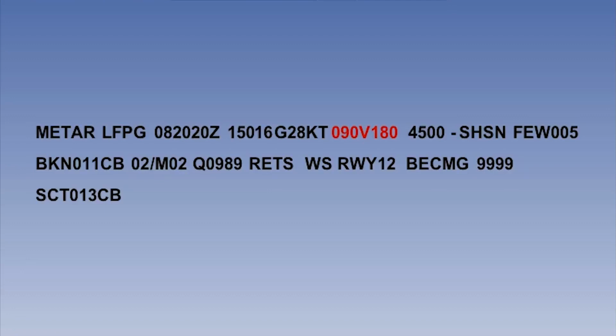The visibility from the observing point was 4,500 meters in a light snow shower. The cloud was few at 500 feet and broken cumulonimbus at 1,100 feet. The air temperature was plus 2 degrees Celsius and the dew point minus 2 degrees Celsius. QNH was 989 hectopascals, with thunder in the last hour. Wind shear has been reported from runway 12. The trend in the next 2 hours is for an improving situation, with the visibility increasing to 10 kilometers or more, and the cloud becoming scattered at 1,300 feet, but with cumulonimbus cloud remaining.